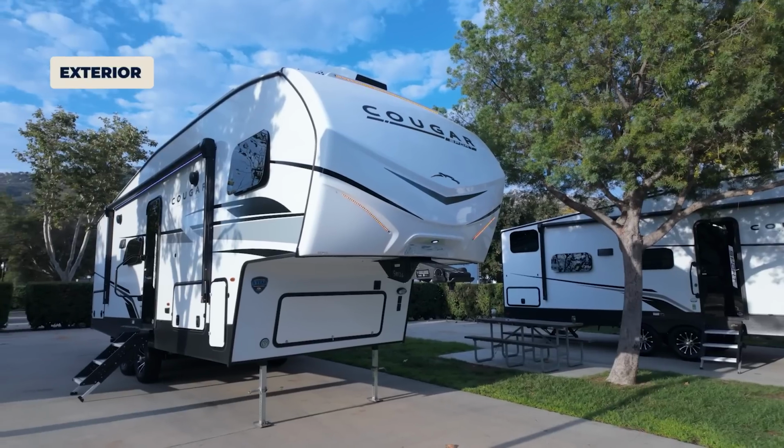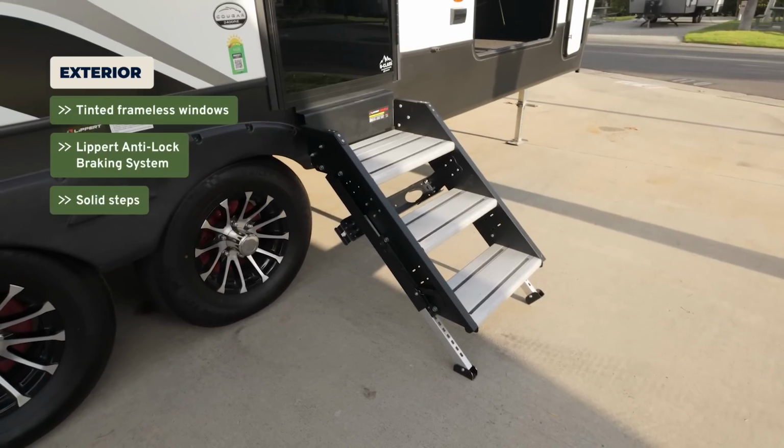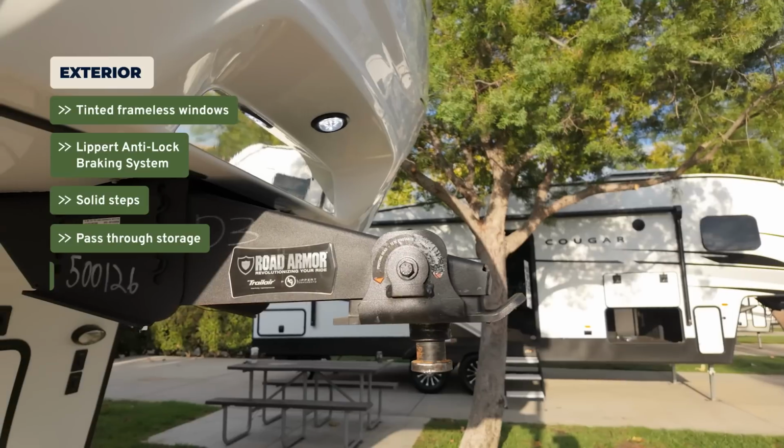Very similar to the outsides of the 2700BH Cougar Sport as well as the 2100RK, the 2400RE features those tinted frameless windows, anti-lock brakes on those double axles, solid step over steps, great storage, as well as the road armor fifth wheel hitch.